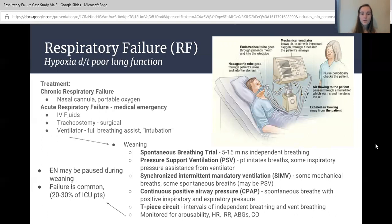And they might otherwise receive continuous positive airway pressure, or CPAP, and that's spontaneous breathing with positive inspiratory and expiratory pressure. Or, and this is less common, this is a phasing out practice, but some people still see it, they'll receive a T-piece circuit, which is intervals of independent breathing and intervals of ventilation breathing. And the patient is monitored for arousability, heart rate, respiratory rate, ABGs, and cardiac output to see how they're tolerating that.